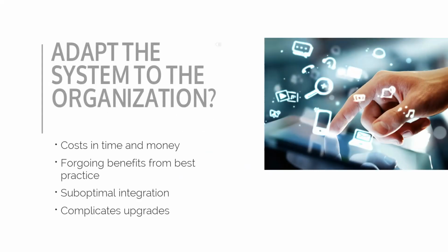When introducing a new ERP system into an organization, there will always be a gap or a mismatch between the system and how the organization works today. What should you do then? Adapt the organization to the system, or adapt the system to the organization? The latter may seem more attractive, but here are some reasons why you shouldn't tinker with the system.